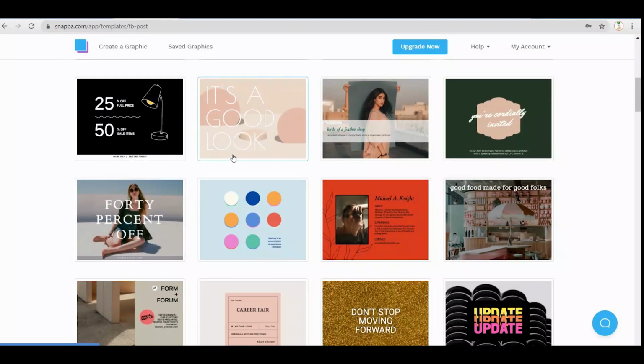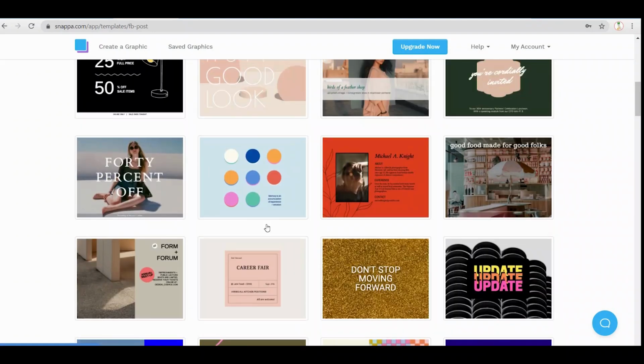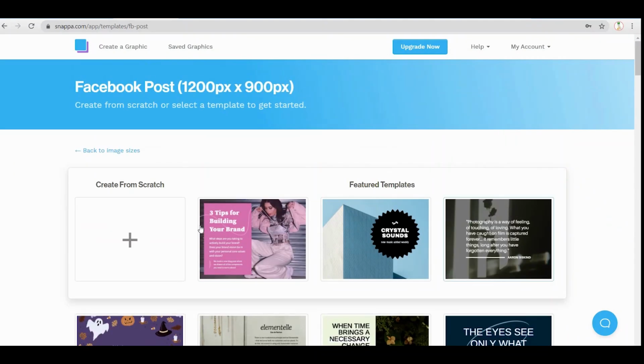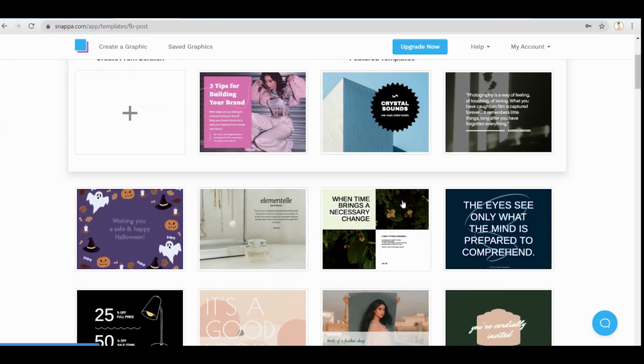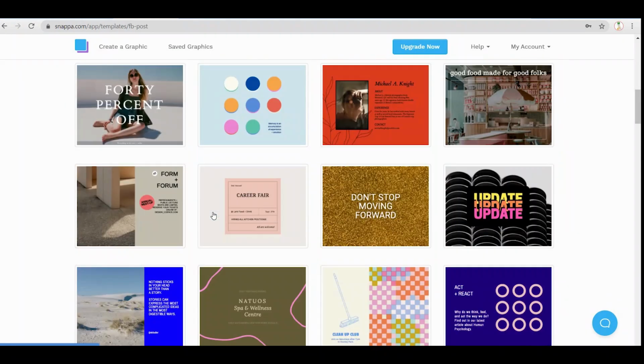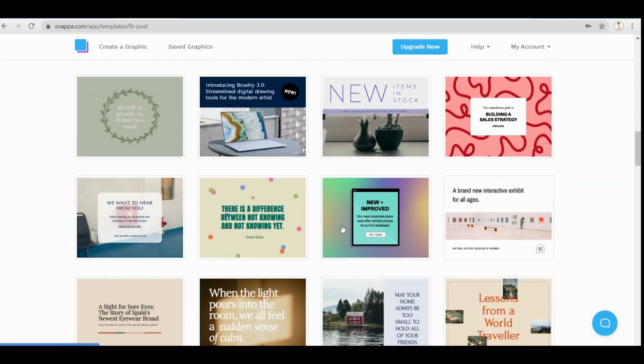There are a lot of fantastic templates available. Each of these designs is absolutely free and can be customized to your taste. Colors, fonts, backgrounds, and images can all be changed. You may literally personalize them to fit your preferences.